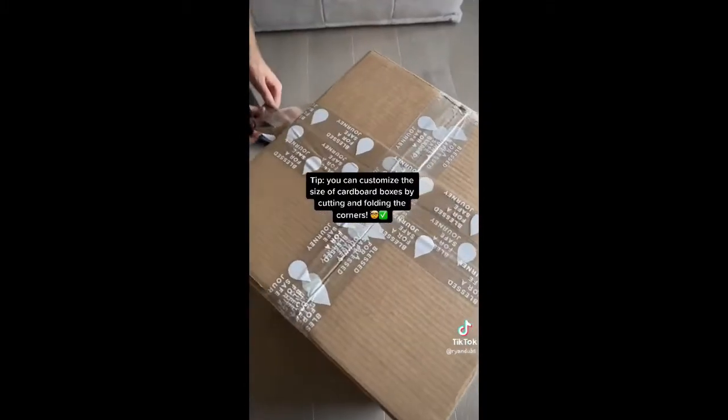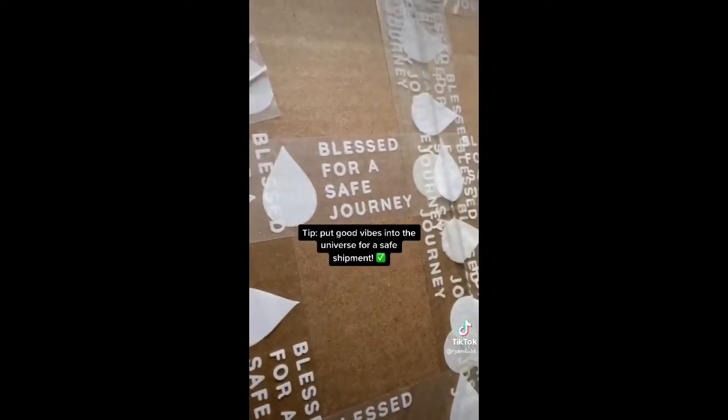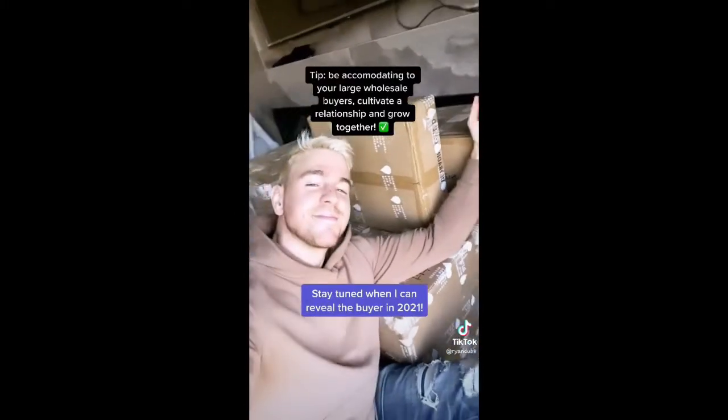All of the Do of the Gods products are blessed by a Buddhist monk, so it's totally fitting that all of these boxes have been blessed for a safe journey. Now we wait for UPS to pick up the boxes and hope for another big order.